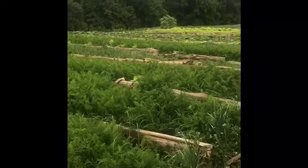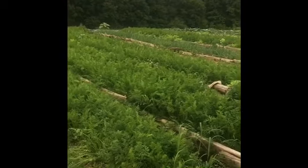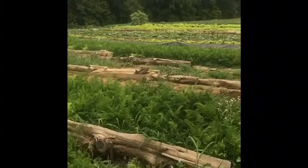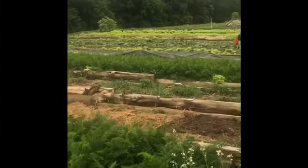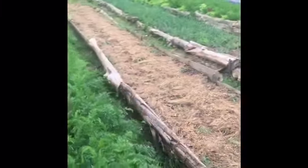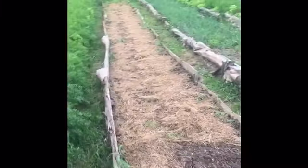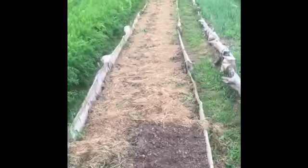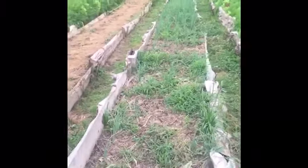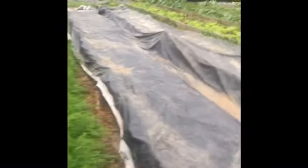So anyway, here we go. These are carrots, tons of carrots. Bear with me, it might be wobbly. This is the carrot bed that I took out. We're gonna reseed that tomorrow to probably lettuce mix. Purple scallion bed needs to be weeded. We'll plant more scallions. More carrots.